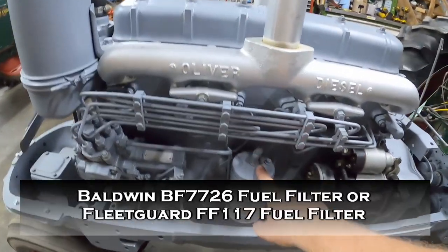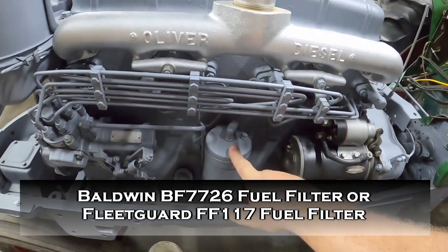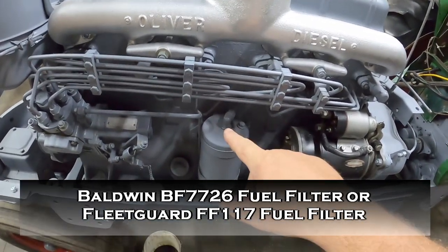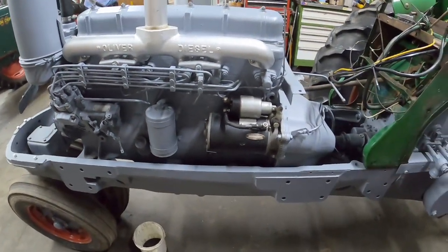Can't get this filter from Agco anymore. I have a Case IH, you can still get it. Baldwin, I'll put some numbers on here that you can look up to still get that filter. So let's get at it.